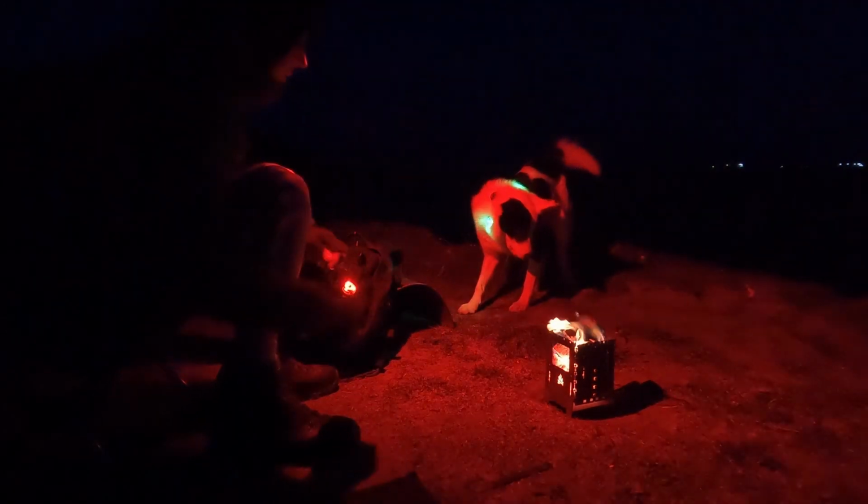Although the rope, it's a bit tangly, so I have to watch out for that. Not put it near any trees, so it doesn't wrap itself around the tree.